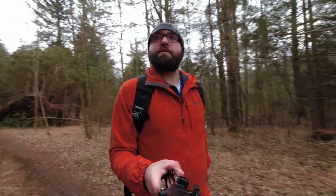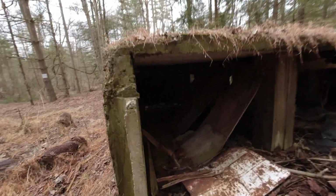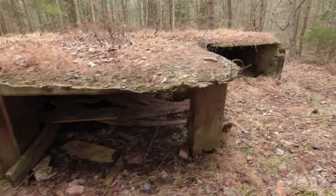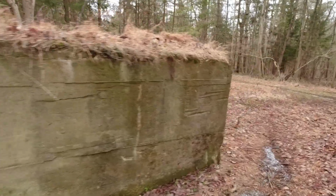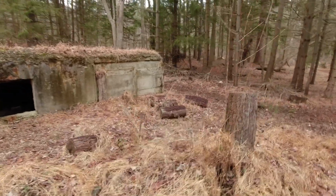Got an old building over here. Very interesting stuff. So all throughout down here, it's just a web of interconnecting trails, and they all lead to different ruins.